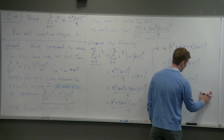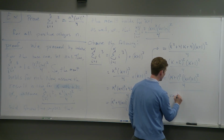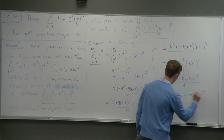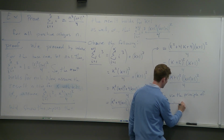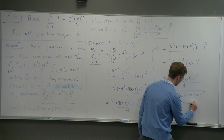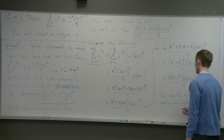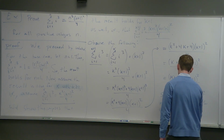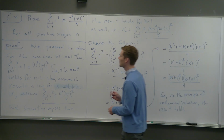And we'd say something along the lines of, so via the principle of mathematical induction, the result holds. That is, our claim is true. It is indeed a true statement.